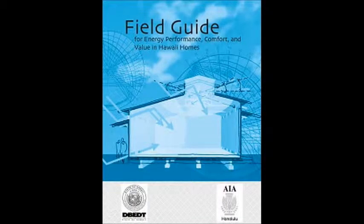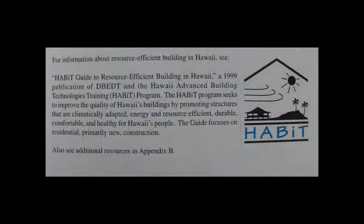In 1998, I was invited by the University of Hawaii Manoa School of Architecture and DBED, that's the Department of Business, Economic Development and Tourism Energy Division, to help facilitate a training, largely to create this book. The training was to teach contractors and architects throughout the state about sustainable practices that were available in the late 90s.